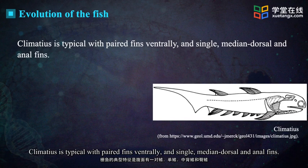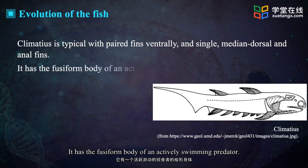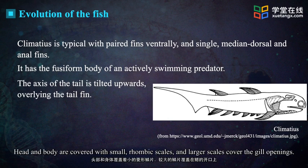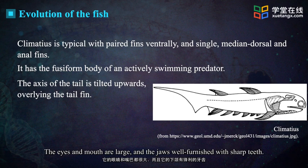Climatius is typical, with paired fins ventrally and single, median, dorsal and anal fins. It has the fusiform body of an actively swimming predator. The axis of the tail is tilted upwards, overlying the tail fin. Head and body are covered with small, rhombic scales, and larger scales cover the gill openings. The eyes and mouth are large, and the jaws well furnished with sharp teeth.